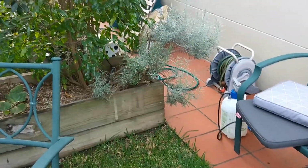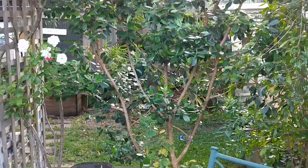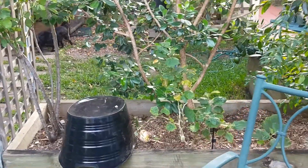You can see I'm in a bit of bounty at the moment. I'm really loving this time of year. There's another pomegranate that's not flowering. There's a feijoa that's never bloody done anything. I espaliered that so it wouldn't take up too much room.